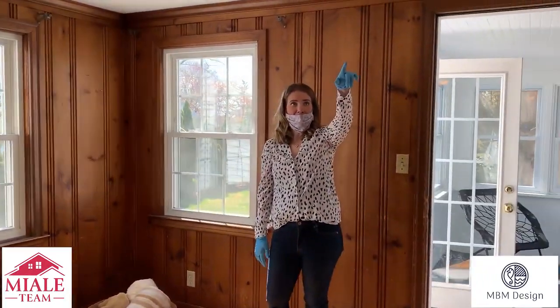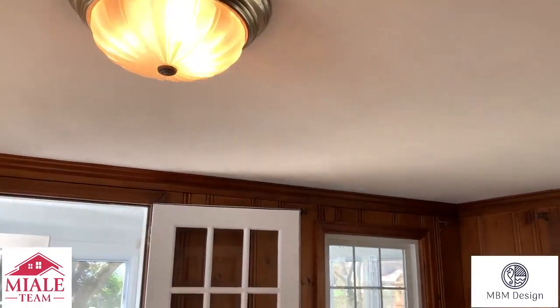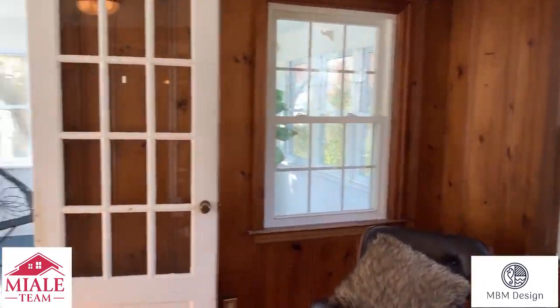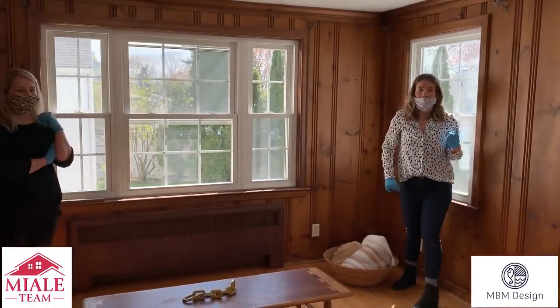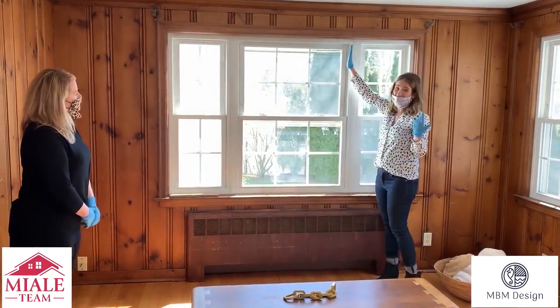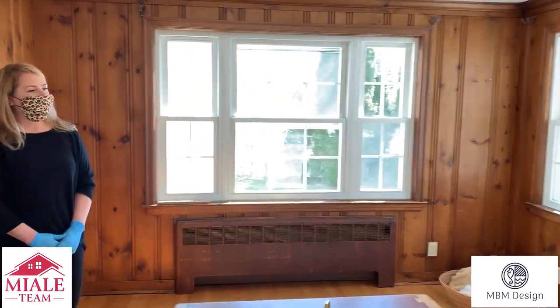You can easily update this with a new light fixture, or you can put a ceiling fan if it gets hot in here. I would paint these walls the same color as I would do the living room just to give some continuity. Oh, that's a good idea, yeah. And a flow of color. And then I would just do window treatments, and if you want to wait on that, you could just do window blinds. It's perfect, it's easy, very affordable.